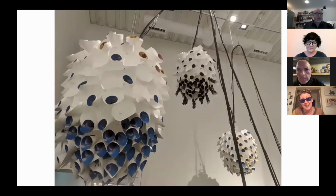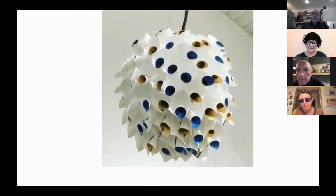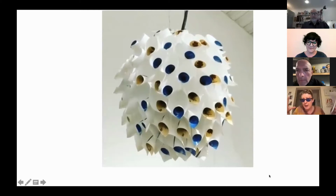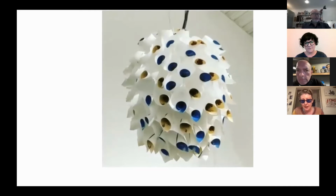No, this is a video, so I'll show you the movement. So yeah, they puff up and then gradually go down. I call them my puffer fish. I'm hoping at some point to get some proper funding to work with an engineer to produce a big outdoor version of that, in my dreams. So that's a bit about my practice generally.